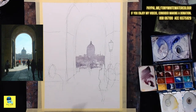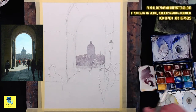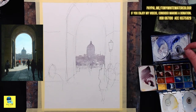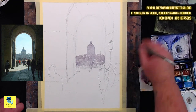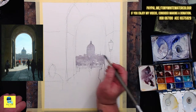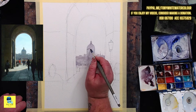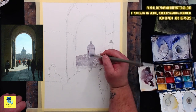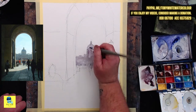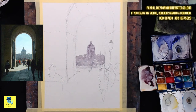That's how we want that. And with a little bit of that darkness, I'm just making it a bit thicker. I just want to do something like that. That's it. No more to that at all.